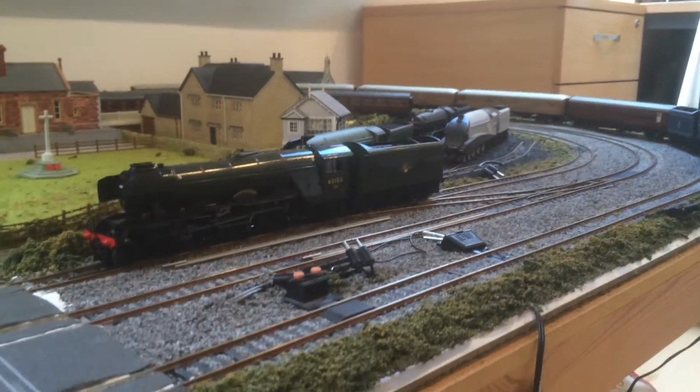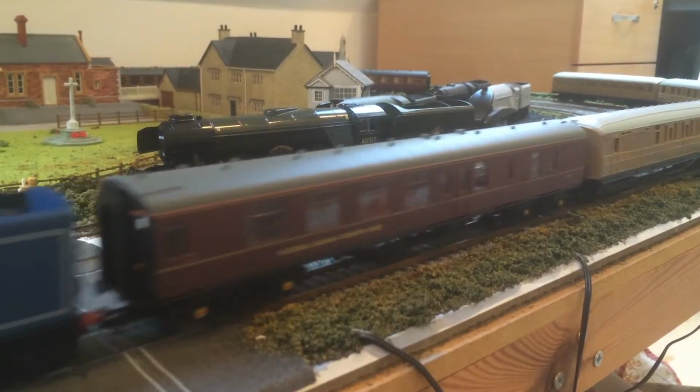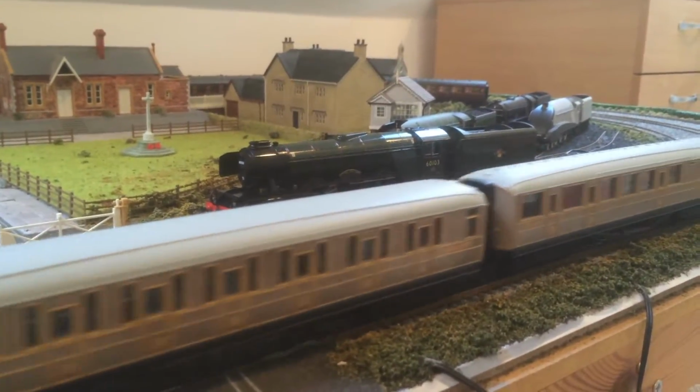I think the A3 and the A4 lineup are just two such incredible looking engines, especially in these colour schemes. I could just sit and look at them all day, really.